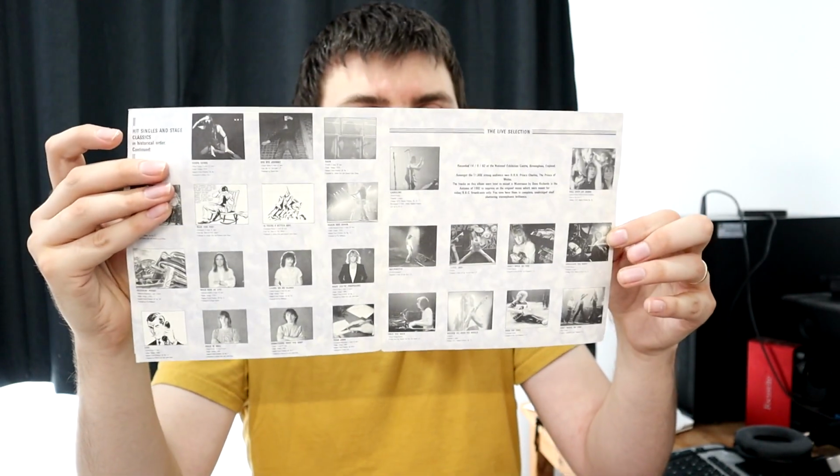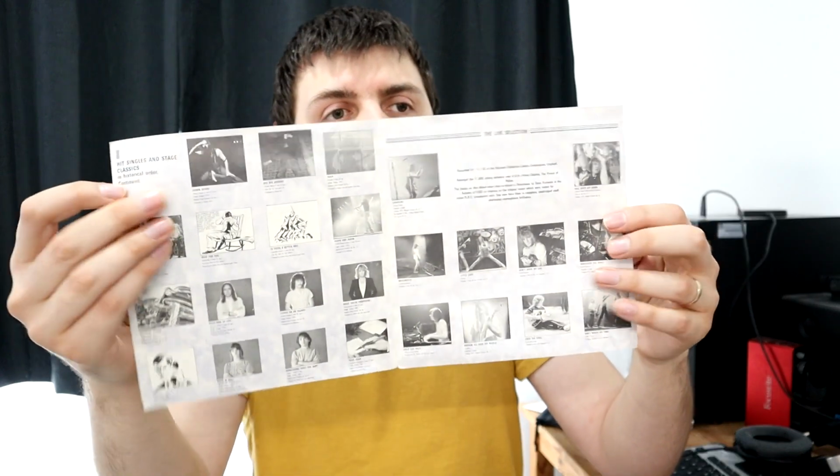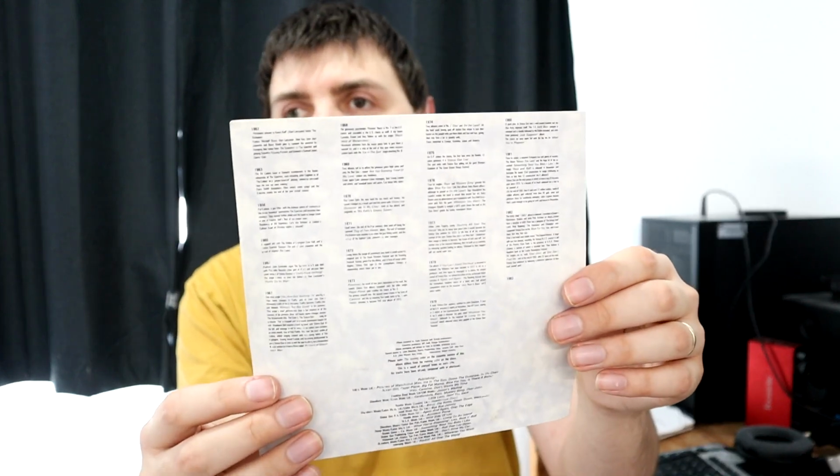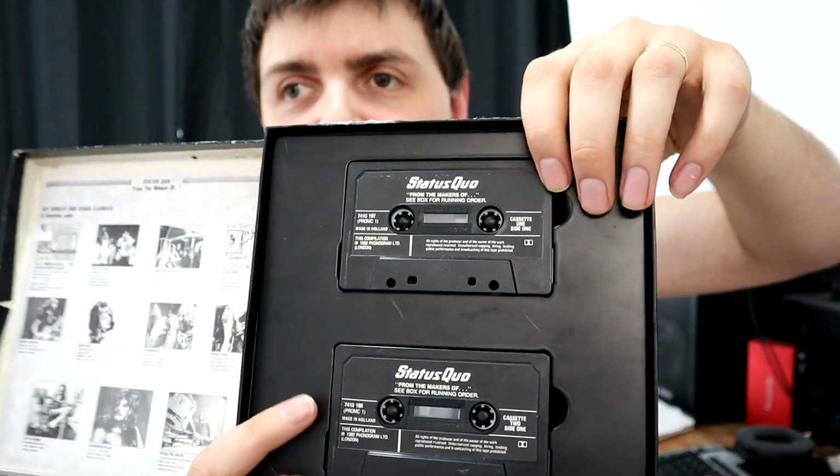And so this one is a little bit beaten up, but came with a little leaflet inside with the tracks and their original release dates and the producer and all that kind of thing, and relevant images to do with these things. So if we go there, we've got that. So all these different images, we've got live images, we've got little promo shots there. Very nice indeed. And then we've got a little history of the band on the back, which is really cool. And then we have in here the 2 cassettes held nicely in this plastic type casing.